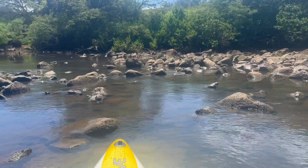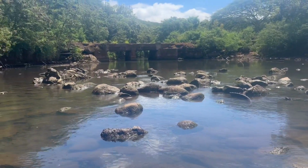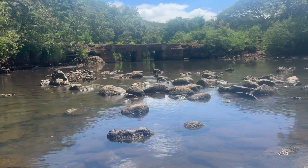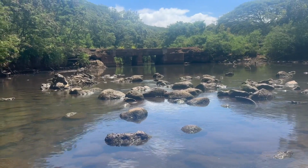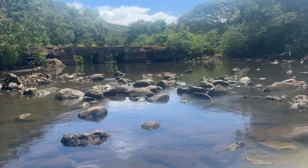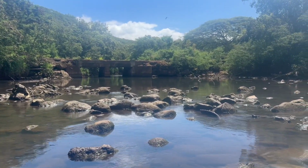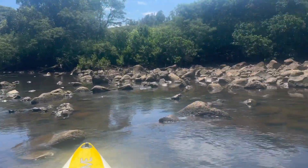Okay, we're always looking for that adventure, and I tried to get through these rocks and wander through. It just ain't happening. I guess you could pick up the paddle and walk it through, but they're all over. Even where it looks like you can get through, there's rocks right under the surface. So we are going to turn around here at the Red Bridge, and it's been a great paddle. Wouldn't you say, honey?